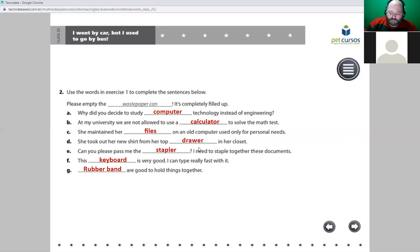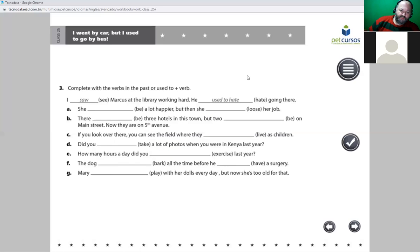And Elito? Can you please pass me the stapler? I need to staple together these documents. Okay. This keyboard is very good. I can type really fast with it. Okay. Yes. And the last one, please. A little rubber band. Rubber bands are good to hold things together. Yeah, hold things together. Segurar as coisas, né? Very good, guys. Exercise 3.